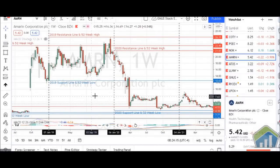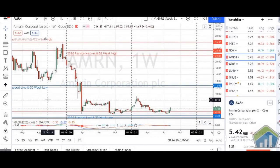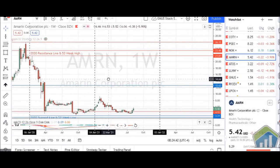Because we have a support line from 2019. Once again, they feel like, hey, $11 is going to be the average target price range, but they feel like also $15, which is going to put us in this area. They feel like this area right here, $15, is going to be the high for it. So in that case, we'll actually be somewhere in this whole little area right here. We just have to wait and see.